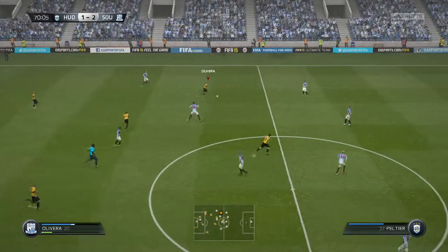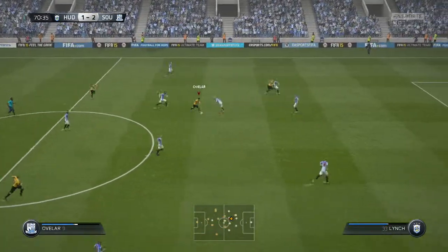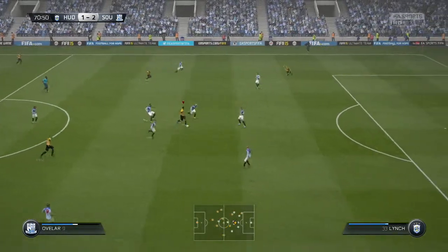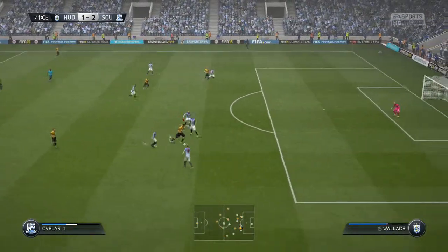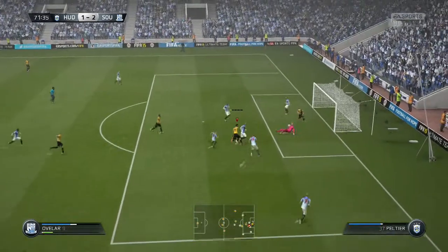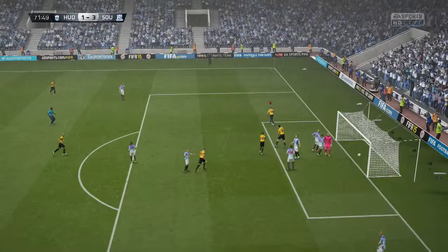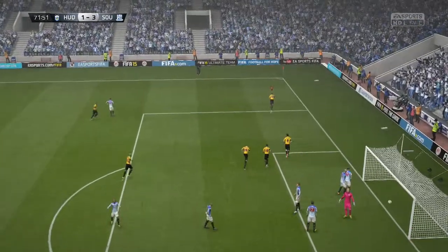Nice pass from Guattardi there. Finds Oliveira. He looks for Ovalar and makes a good run. Ovalar cuts away from his defender. Looks to get into the box. He's going to do the old trick onto the left foot. He's in. He strokes it. Oh, Oliveira's stopped it on the line and he was offside, was he? Surely. He wasn't. And he somehow bundles it over the line.